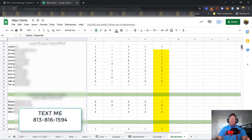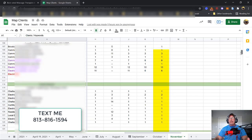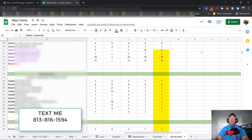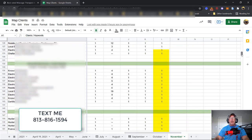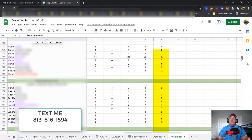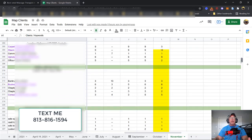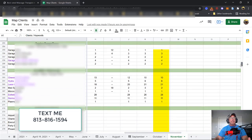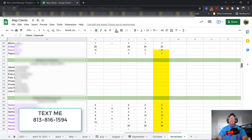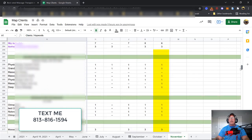Every single one of my clients are ranking in the Google 3-pack. Now, there are some keywords that are harder than others. For example, right here, it's the 10th, but we'll get them in there. But it's just about every single client is ranking in the Google 3-pack, for most of their keywords.